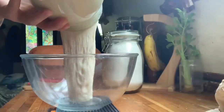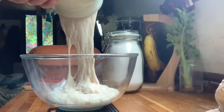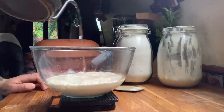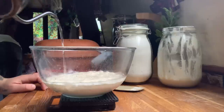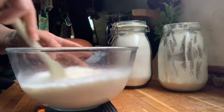For this recipe, we're using 250 grams of active sourdough starter. Once you start making your own bread and get used to working with sourdough, you can change the recipe depending on how you want it. This recipe uses 300 to 320 grams of water, and you just add that into the starter and mix it up until it's all combined, or looks like it's all combined.